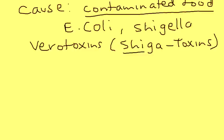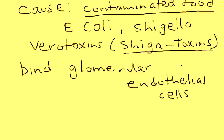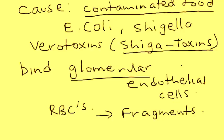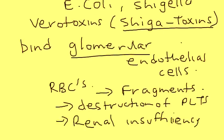So what happens? Why are these toxins so damaging? Well, what these toxins do is they go and bind to the kidney, the glomerular endothelial cells. They bind to the endothelial cells in the kidney, and that causes cell damage and can eventually lead to the breakdown of the red blood cells. This leads to anemia, and this process can also result in the destruction of platelets and in renal insufficiency. Now, we'll talk a little bit more about the diagnosis and how you can actually tell that this is actually happening. But first, let's just go through this step by step, starting with the history.